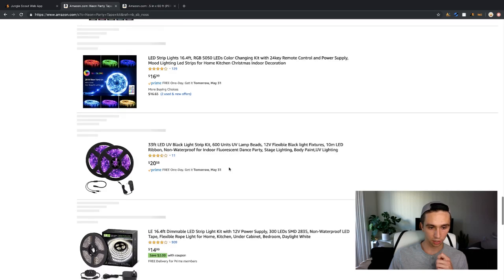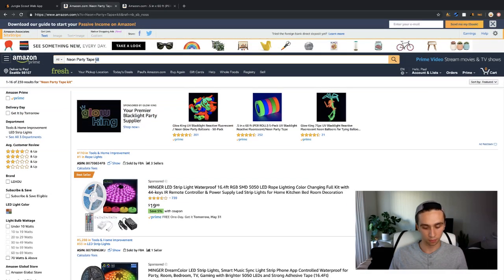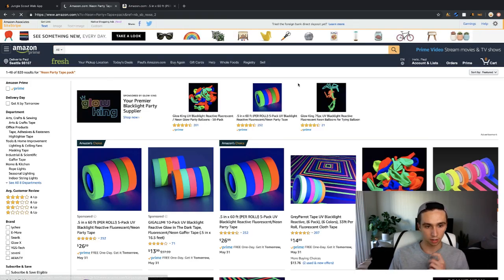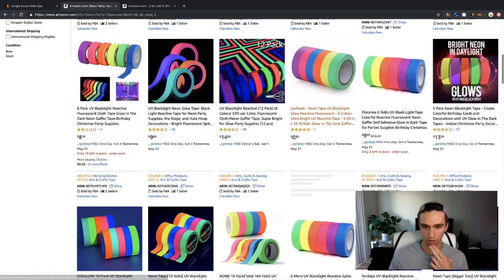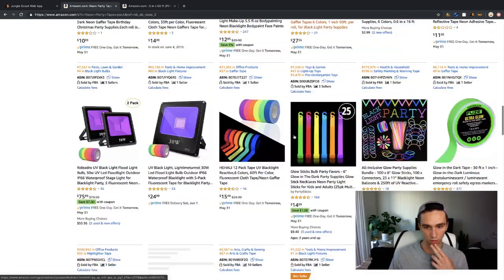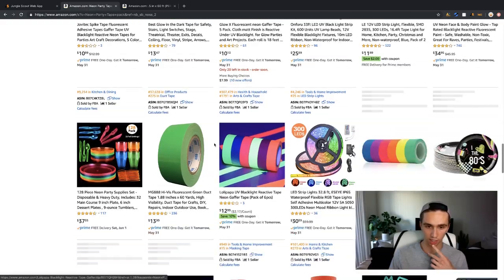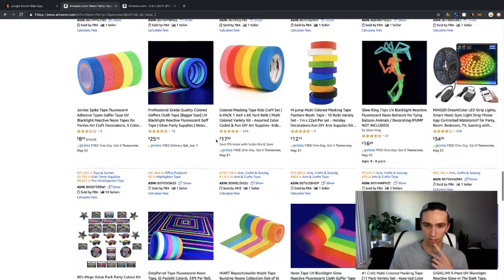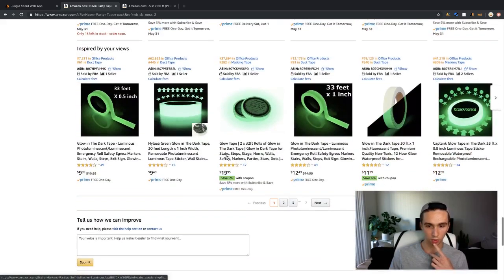So it doesn't seem like too much going on in here. Try pack. Again, I don't see it, shout it out if you see it, but I'm not seeing it. So we're looking for the tape and the balloons put together because that's a good idea. Don't overthink it. That is a good differentiation right there. If no one's doing that, that's a good idea.